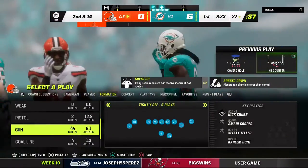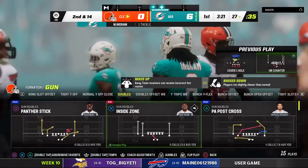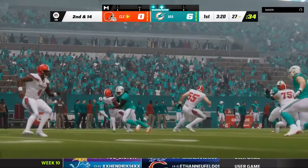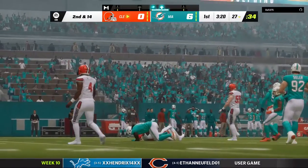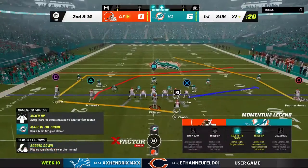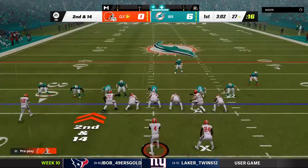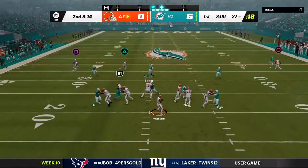And that play going absolutely nowhere as he's belted before he could get out of the backfield. Credit Melvin Ingram, able to get into the backfield and make the stop. So a step in the wrong direction. Now they'll look to make amends on second and 14. Off of play action, it's Watson.